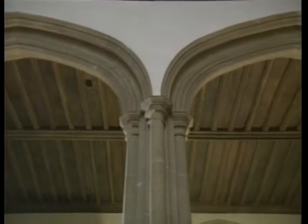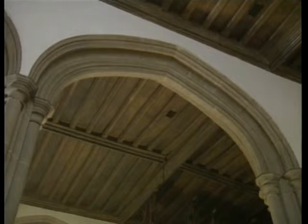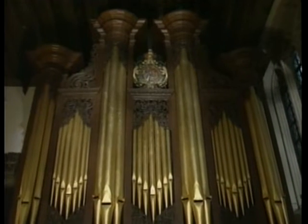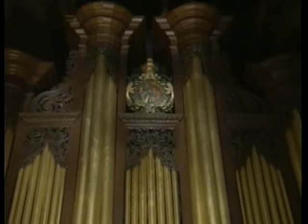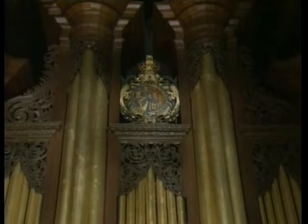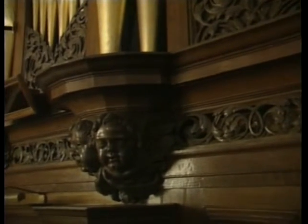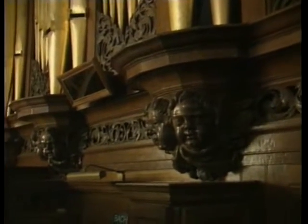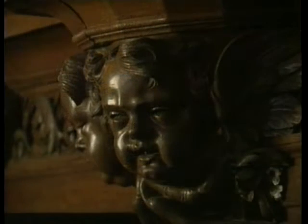The present chapel was built by Henry VIII in the early 16th century. The organ was commissioned by Charles II for Whitehall Palace and completed during the reign of William III. The wooden case was carved by Grinling Gibbons.